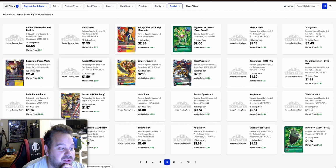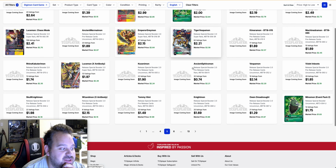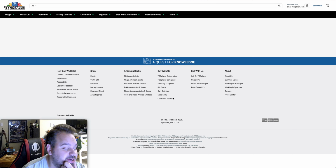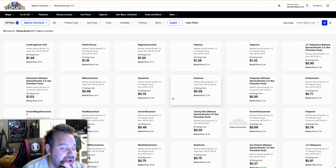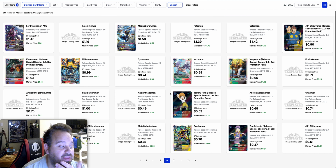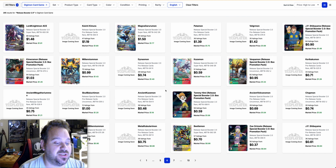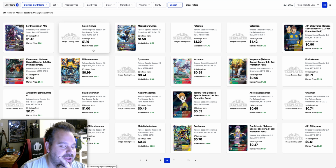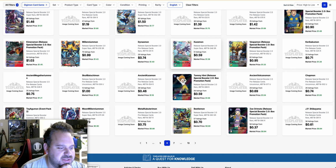Chaos mode's only $2. Like a lot of the supers aren't worth anything, and that could be because of the lucky pack. That honestly could be because of the lucky pack getting an extra hit per box. I wouldn't have thought that would have driven the prices down that much, because there's like 21 options in a lucky pack, so you only get one extra out of 21.